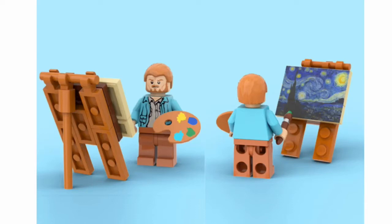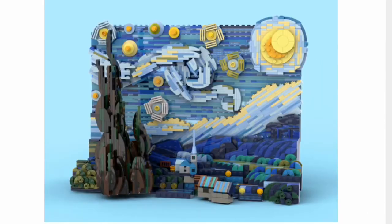I do think it looks very nice, and if you look here, you can see it comes with a little easel with the original picture on it as well, and I think that's really cool. And you have Vincent van Gogh himself, a little minifigure, along with the easel and the big display piece of the picture enlarged. So yeah, it's very nice. I love all the different colors and the different pieces. But yeah, I won't be picking it up if it does get made. But I can probably see this being made. Don't know for sure though. But yeah, there's that one.